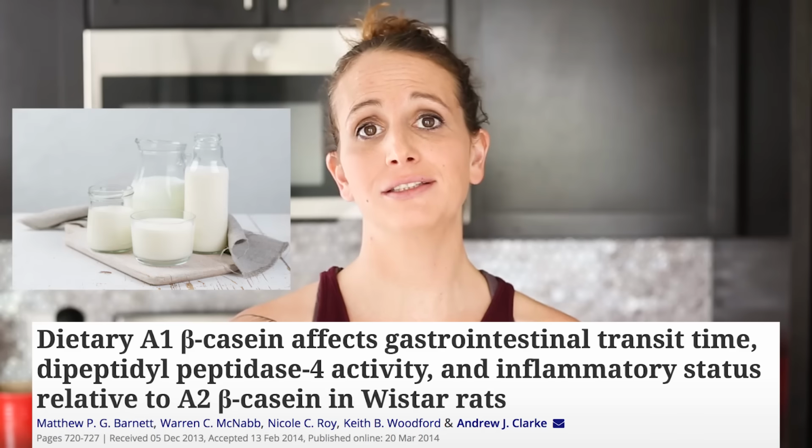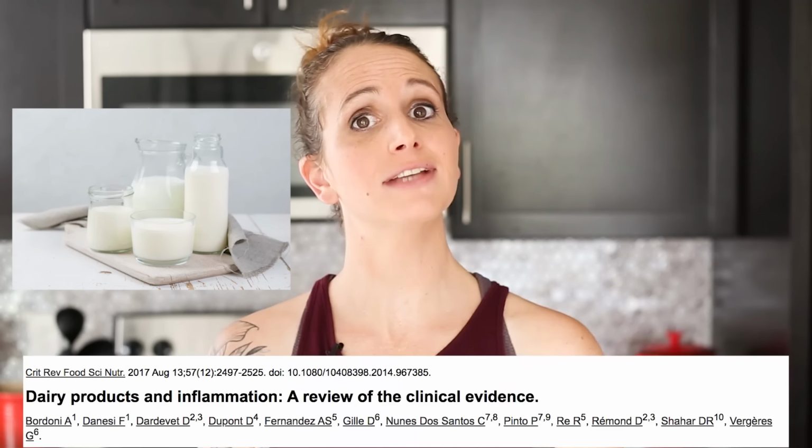Some recent studies have shown that casein, which is prevalent in milk and dairy products, can cause an inflammatory response and a gastrointestinal issue in a lot of people. That means it can cause a lot of bloating and discomfort in your stomach. So if after consuming casein you find that you have that type of response, instead try looking for foods that contain no casein, that aren't dairy related, that are plant-based alternatives.